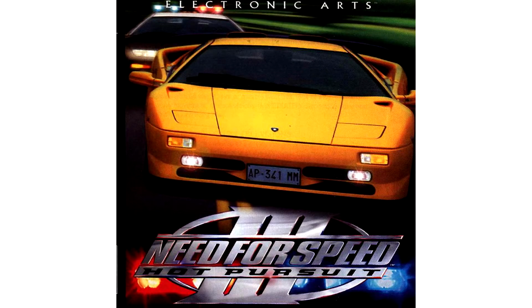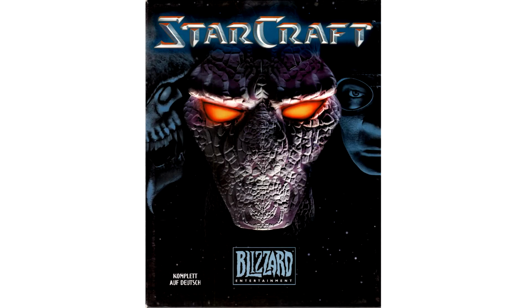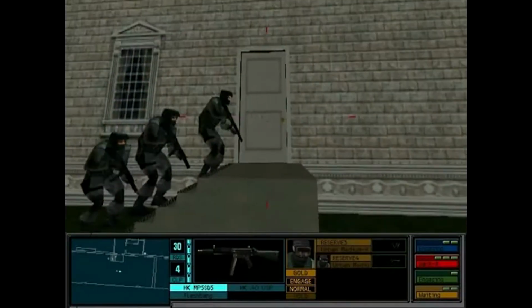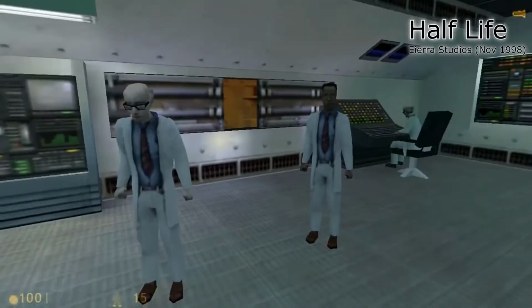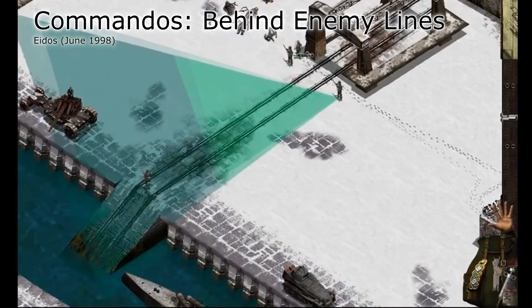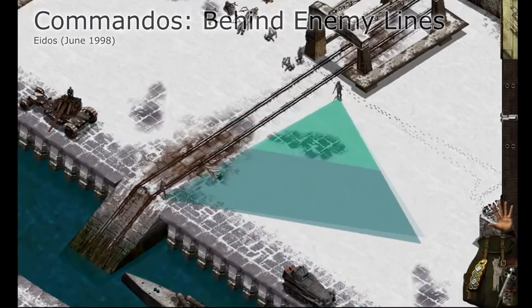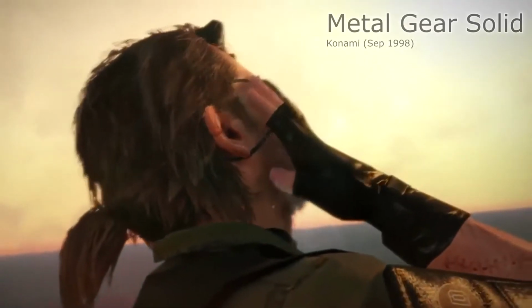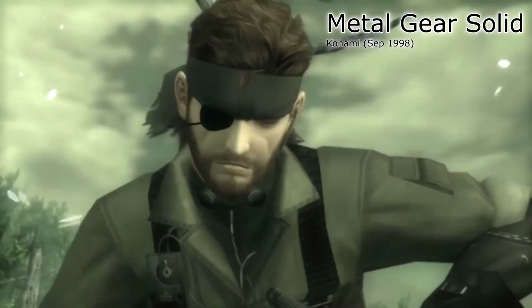Need for Speed 3 came out, Thief from Eidos, StarCraft began in 1998, Rainbow Six, which was pretty advanced for that time, Half-Life, which ran the Quake engine, Tomb Raider 3, I'll talk about it in a moment, Commandos Behind the Enemy Lines, this was good fun game with catchy dialogues, Resident Evil 2, Metal Gear Solid. This list is going to go on for a while.